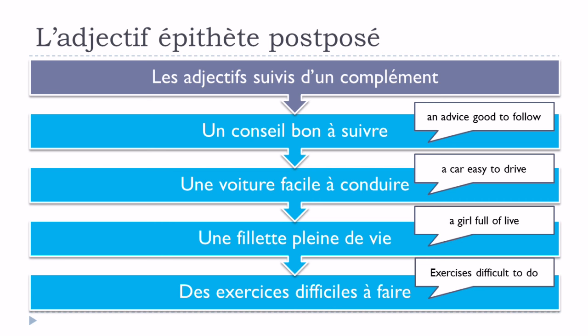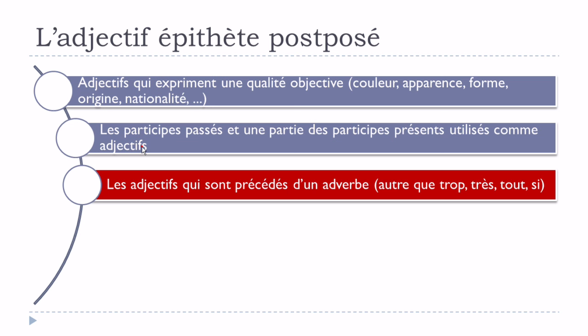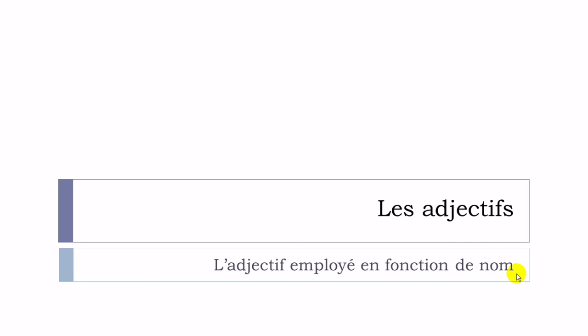So remember that we've been seeing all the adjectives that belong to this group, épithète postposé. So we were talking about les adjectifs qui expriment une qualité objective, then les participes passés et une partie des participes présents utilisés comme adjectifs, les adjectifs qui sont précédés d'un adverbe, but we're not talking about trop, très, tout or si. Les adjectifs relationnels, and the last one was les adjectifs qui sont suivis d'un complément. So in all these cases, the adjectives are épithètes postposés, so they will come after your noun. Okay? L'adjectif employé en fonction de nom. And we can start right now.